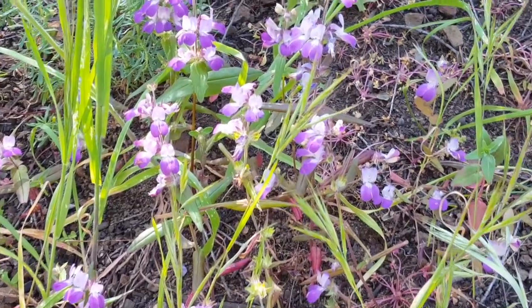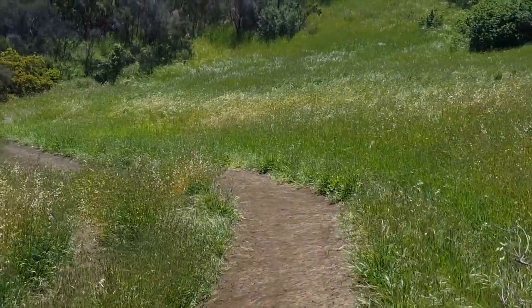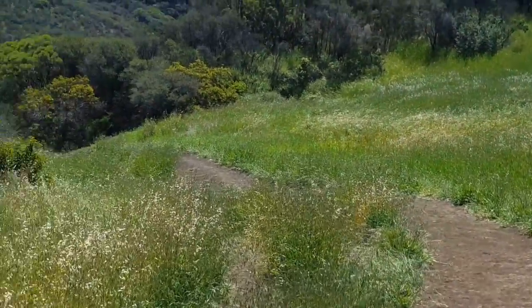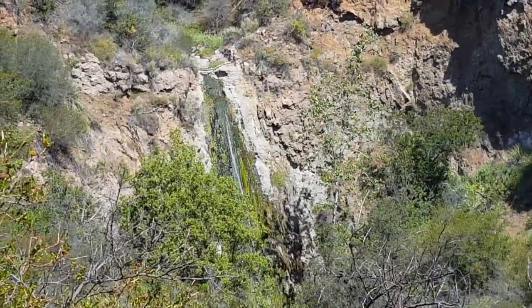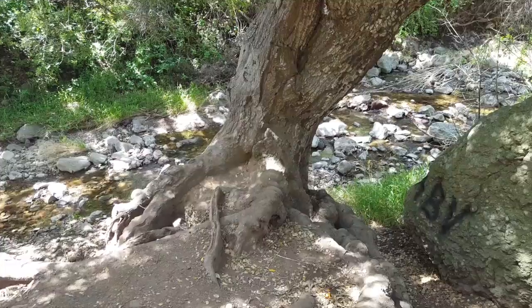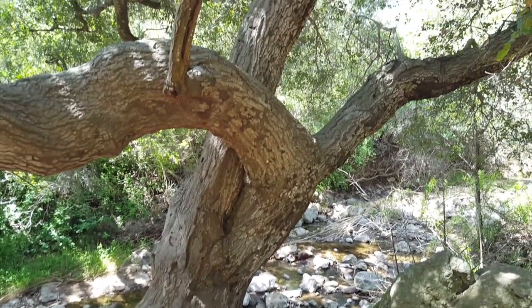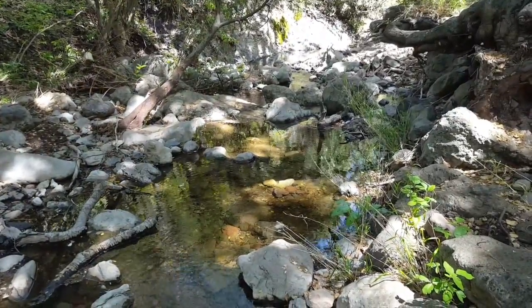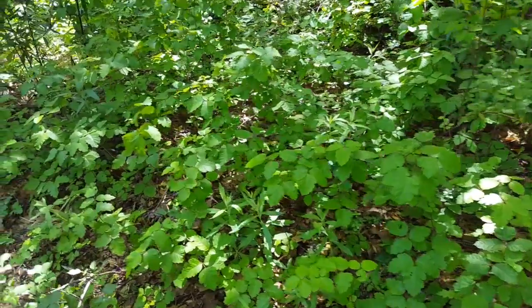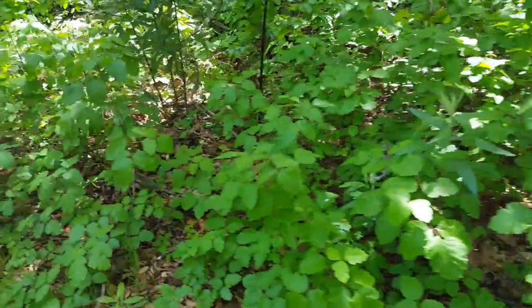We have these little purple flowers all over the trail. We're dropping down into this canyon. Grotto Falls can't be far. There's our second waterfall. The Poison Oak Factory, right next to the trail, enough to put me up for a month.